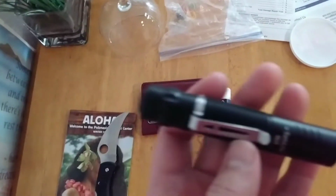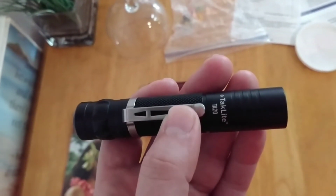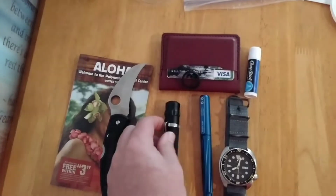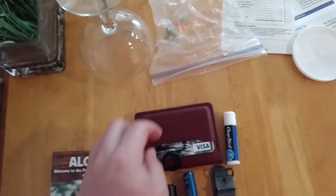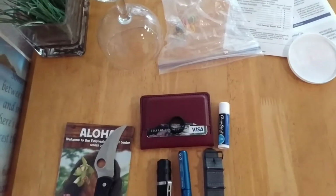You can also bring a flashlight, which I thought was interesting. I don't see why you wouldn't be able to, but TSA is so weird. So I brought my Taclight TA20. It's a little less expensive flashlight in case I lost it, no big deal. Got my leather goods wallet, and chapstick.